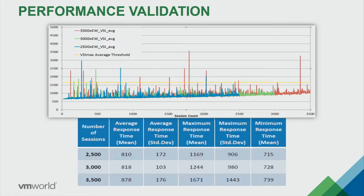2,500, 3,000 and 3,500 full clone desktops running on a single brick. So that's 6U of rack space. Okay, what you want is predictable, consistent, acceptable behavior, which I think we can see here on the screen. Now, this doesn't mean that I'm going to recommend anybody run 3,500 full clone desktops on a brick, because you have other considerations outside of everyday normal workload. But in your environment, you test, you validate, you verify, and you're next in line.